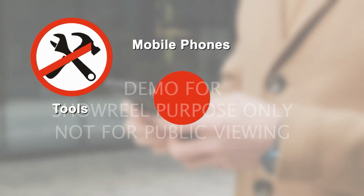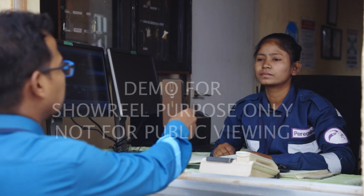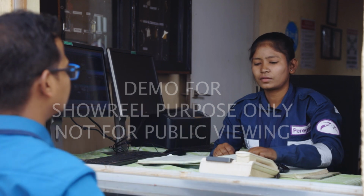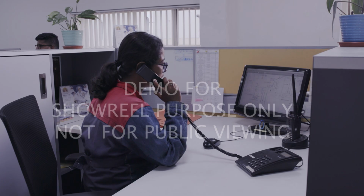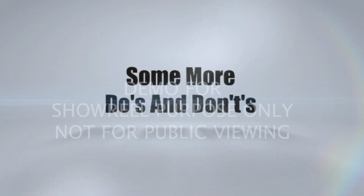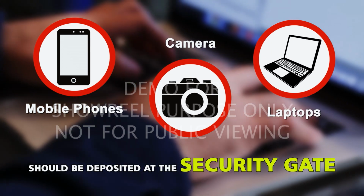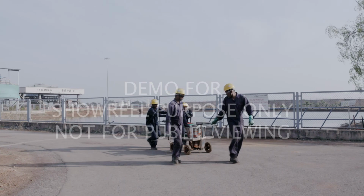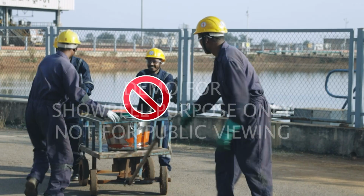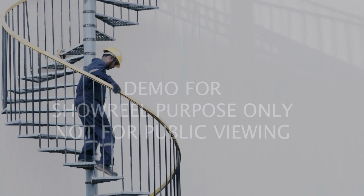Please note that the carrying and use of non-explosion-proof equipment like tools, mobile phones, radios are only allowed by special permission from the management. Now for some more do's and don'ts. Mobile phones, cameras, laptops should be deposited at the security gate. Horseplay, intoxication, joking, shouting, running, manhandling are strictly prohibited.